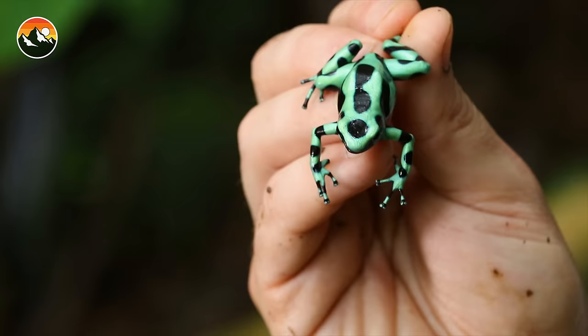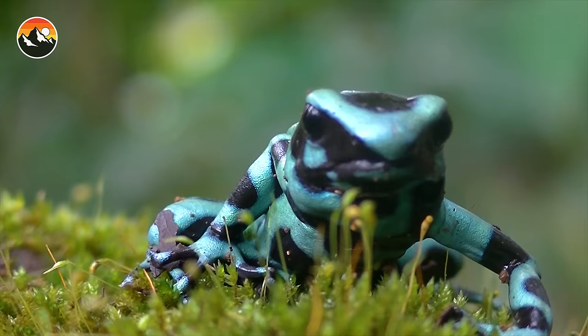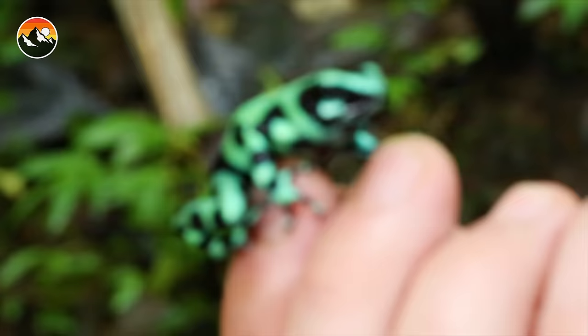Now, this is a terrestrial species of frog, and you'll notice that it doesn't have webbing in between its toes. They're moving throughout the rainforest, searching the leaf litter for any small bugs they can come across. They're opportunistic feeders. But this species specifically loves to feast on ants, and it's actually the alkaloids in the ants that give this frog its toxicity.